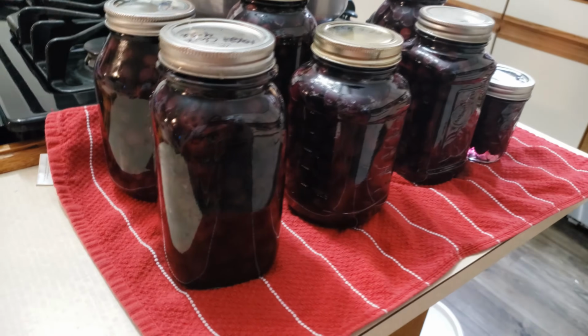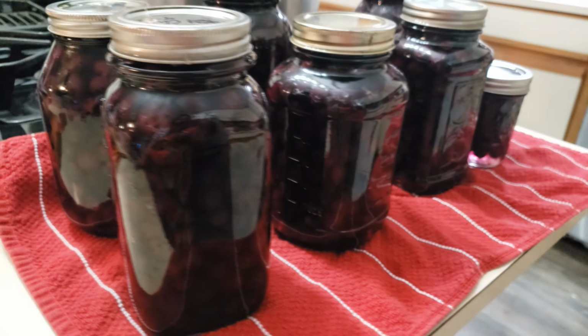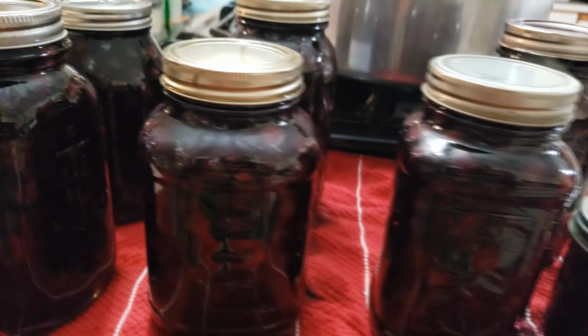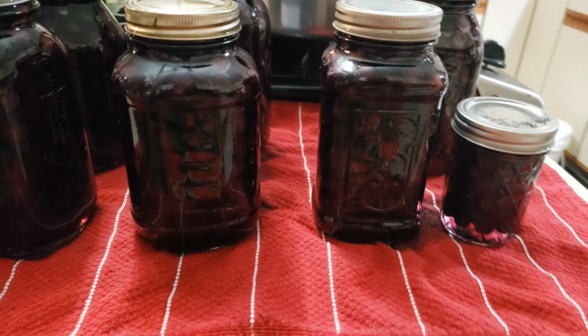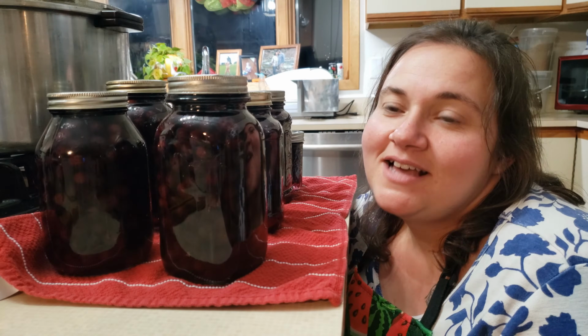Alright, I have my lid on my canner now. I'm just gonna wait till it comes to a complete boil before I start my 15-minute timer, and then I'll show you what they look like when they come out. I just pulled these out of the canner, processed them for 15 minutes, and then I let them cool in the water for about 5 minutes, and now they are just here chilling. And just like that, we got canned blueberries.